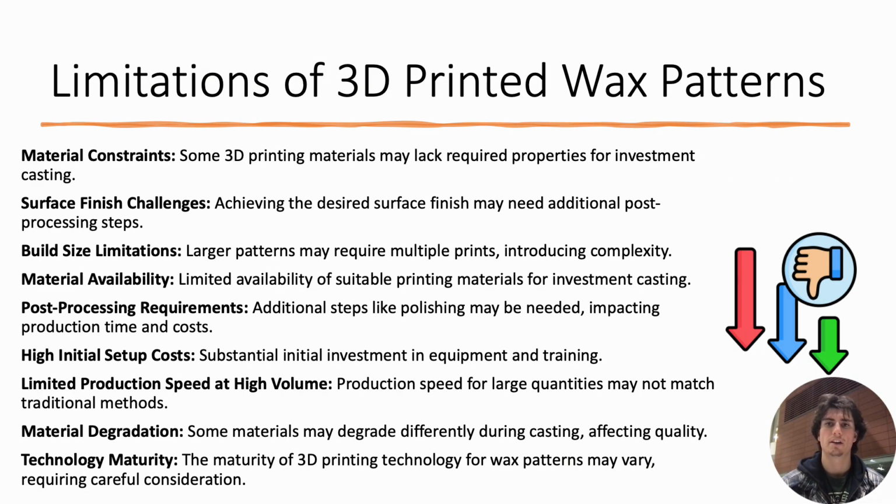For every stride in innovation, there are hurdles to overcome. Material constraints and application limitations force us to reassess where 3D printed wax patterns may find their limits. Post-processing steps and the high initial setup costs are challenges that require our thoughtful consideration.